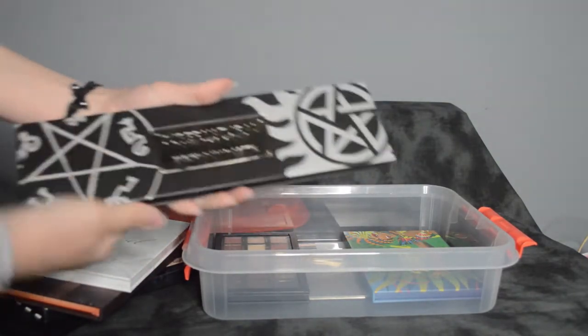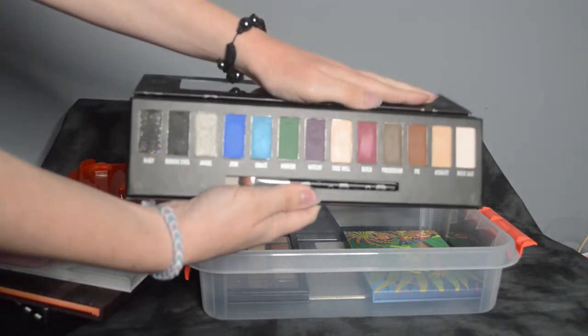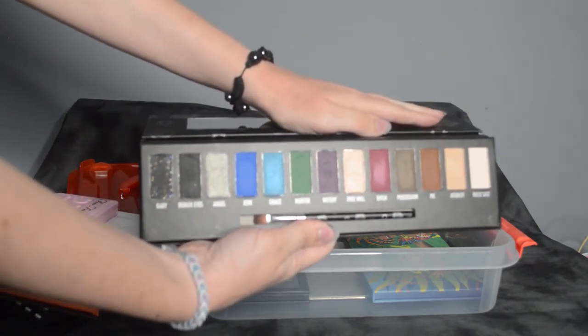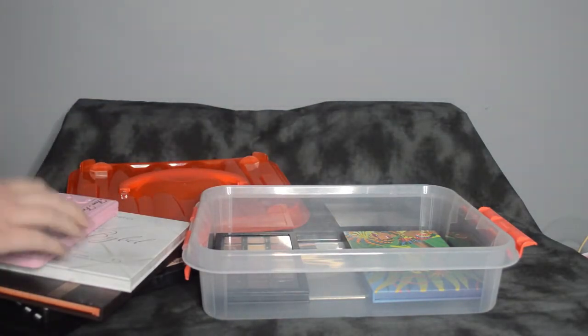This one, this is a Supernatural eyeshadow palette. And honestly, they swatch nicely, but these don't sit well on me, so I'm probably just gonna sanitize this and give it to Mandy. Because the human shall appreciate it. Because Mandy likes Supernatural. Not mad.